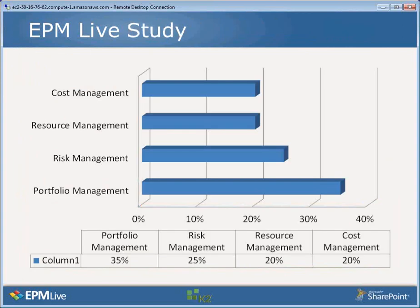Now, the reason we're here with you today is because we recently conducted a study with EPM Live clients and prospective clients, and we asked them, of these four areas, to rank in order of importance the initiatives and disciplines that were most important to them. And the response was pretty convincing. As you can see here, portfolio management, just over 30% of the respondents, ranked highest on their list. The second highest was risk management. Third highest was resource management and cost management, and it was pretty much a break-even between cost and resource management.